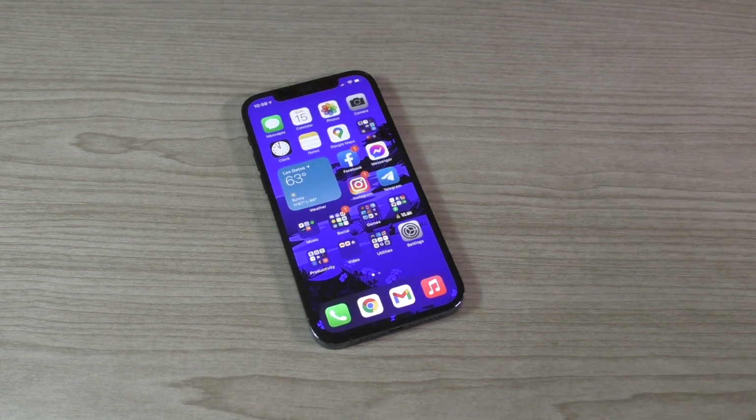Alright, so I gotta bring this up because it is a point of controversy this year. Apple stopped including chargers with this phone, so you no longer get the 5-watt brick or the 18-watt brick that you got with the 11 Pro. All you're getting in the box now is just a USB-C cable. A lot of people have been complaining about this. How could Apple charge $1,000 for a phone without a charger in the box? But I personally don't see it as a huge deal.